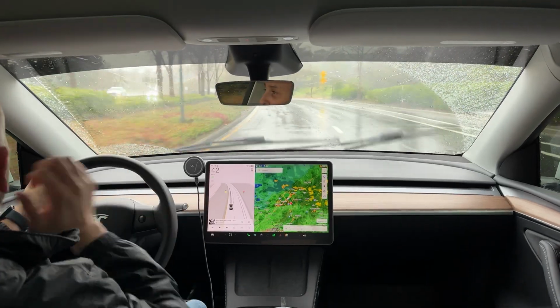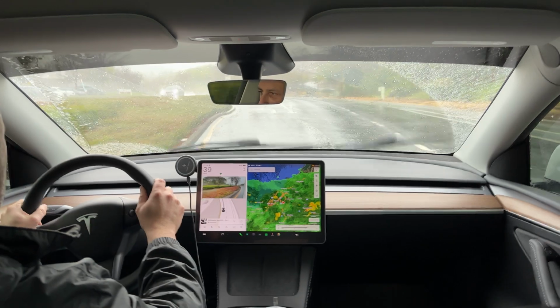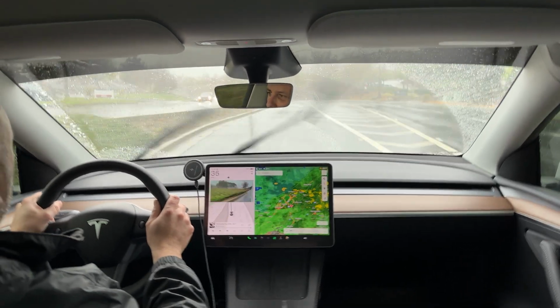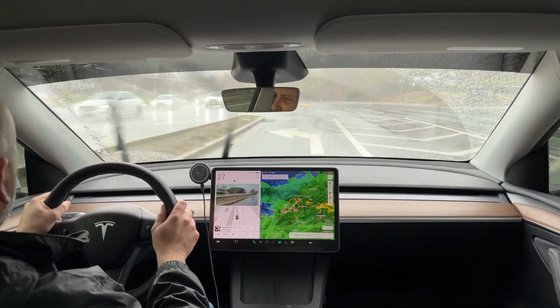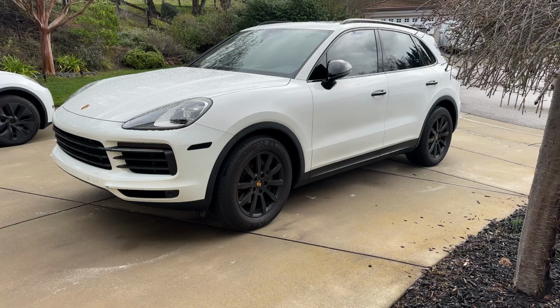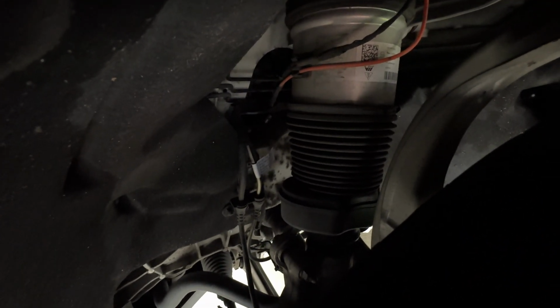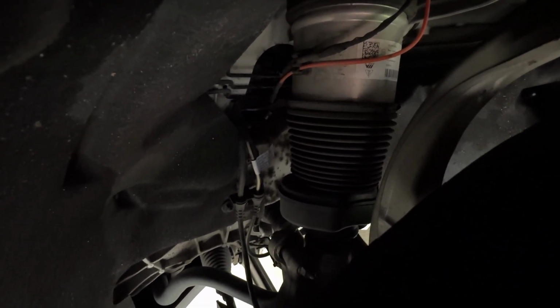Handling is nimble and sharp, and the updated 2024 suspension is much more plush and refined than the previous ones, reducing the road harshness. Is it perfect? No. My Porsche Cayenne with air suspension is noticeably smoother, and I wish Tesla offered an air suspension option on the Model Y. If you test drive a Model X, you'll really feel the difference.